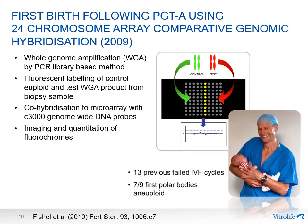However, it would be another 10 years before 24-chromosome copy number analysis was finally possible, using whole genome amplification using a PCR library-based method and array comparative genomic hybridization. The first birth was announced, in fact, following first polar body analysis and array CGH in September 2009.